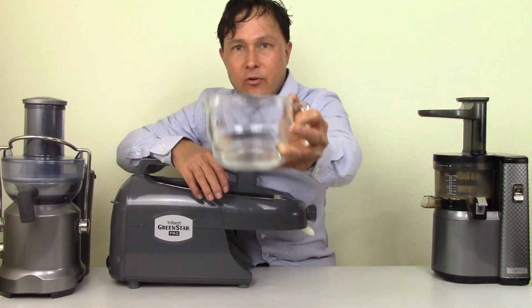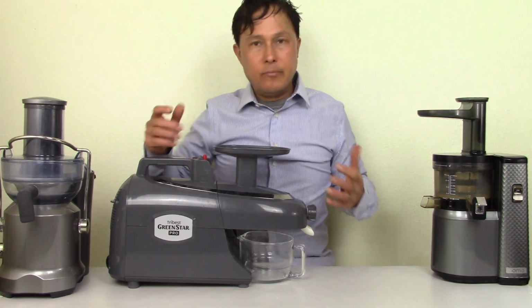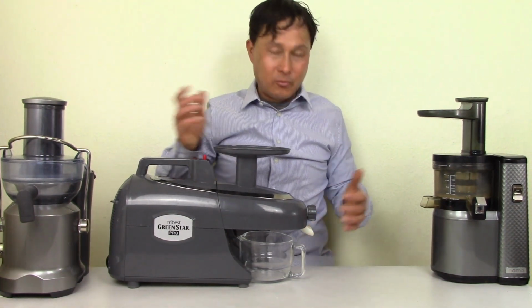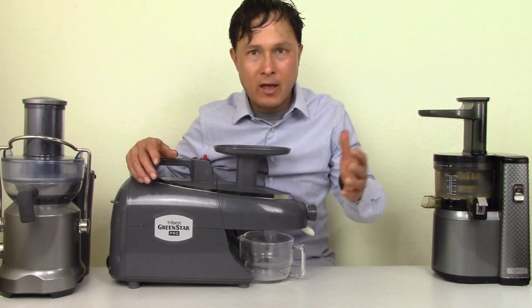But yeah, the Green Star Pro does come with this nice glass, and other juicers come with plastic collection cups. So I like that they come with a glass collection cup for the juice. Now, you do need to provide your own container to catch the pulp, whether it's a bowl or something else. Most people have bowls. I even used plastic bags when I was traveling, and I used a rubber band to attach it to the outlet ports. All the pulp would go in a bag if you want to do that.